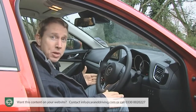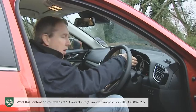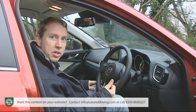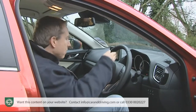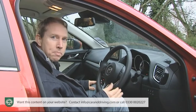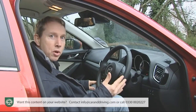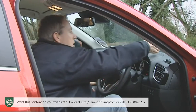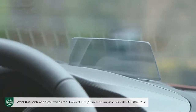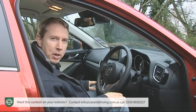The revised instrument layout works well too, with one central dial that's either a speedometer if you've got a standard spec model, or a rev counter if, as here, you've opted for a head-up display that projects the key information, speed and so on, onto a pane of glass that rises at the bottom of the windscreen. With the rev counter, you also get an incorporated digital speed display.